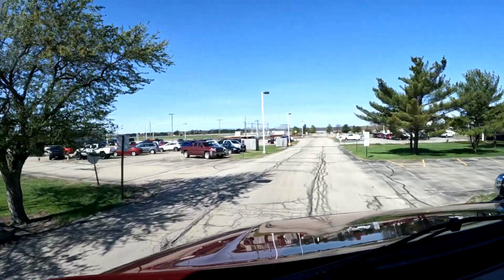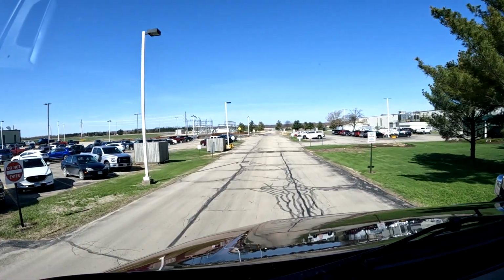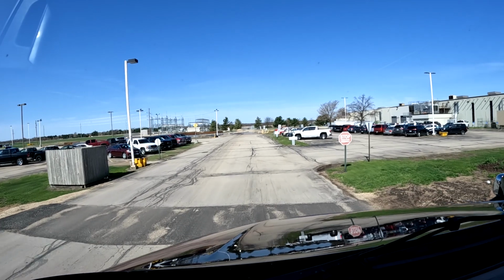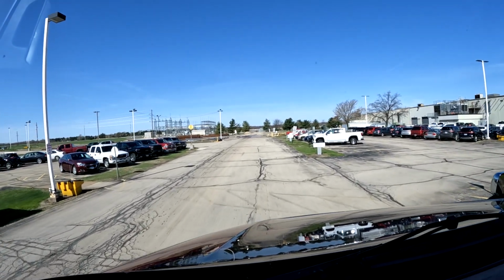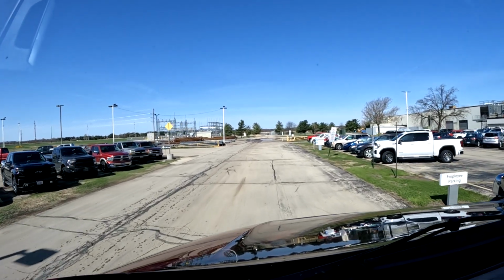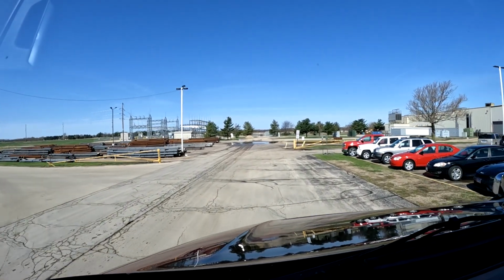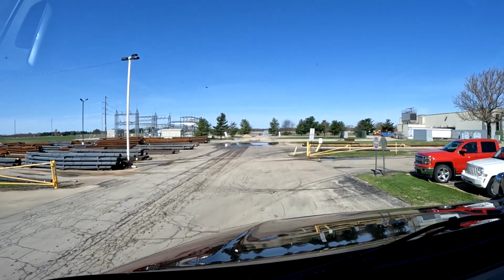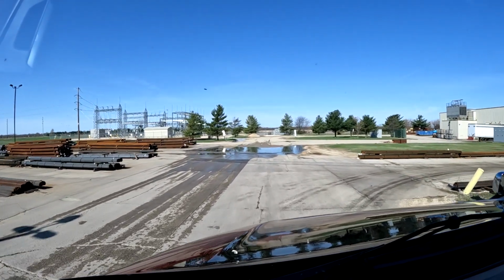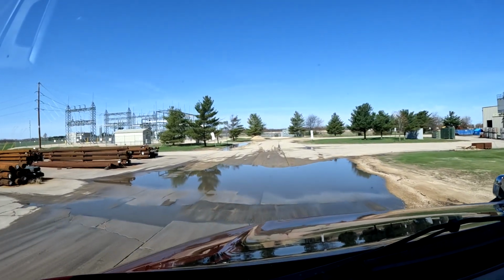Trying to read the little signs here. Follow the steel truck, turn around and unload. Okay. As I remember, they got a spot down here where you kind of make a U-turn and loop back around, get unloaded right over here to the right. You can see the steel bars here to the left in the yard. Okay. And of course we had to have a big puddle. Wouldn't be a good customer without a nice deep puddle.